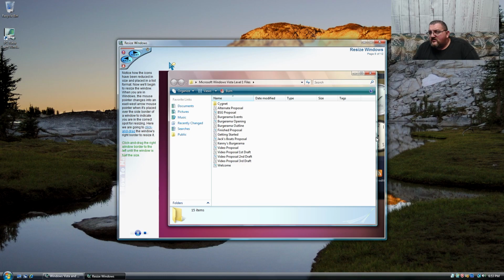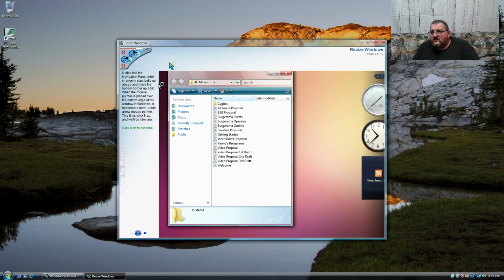Notice how the icons have been reduced in size and placed in a list format. Alright, so... Notice that the navigation pane didn't change in size. Let's go ahead and move the bottom border up a bit. When the mouse pointer is placed over the bottom edge of the window in Windows, it becomes a north-south arrow mouse pointer. This time, click Next and we'll do it for you.